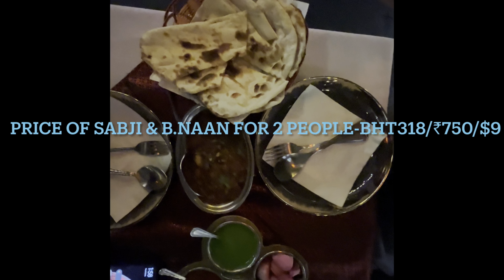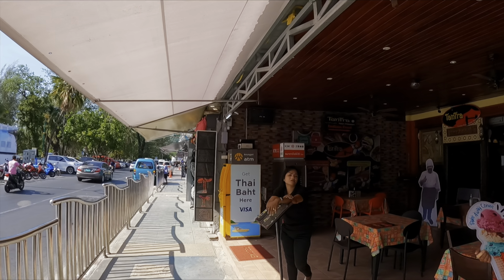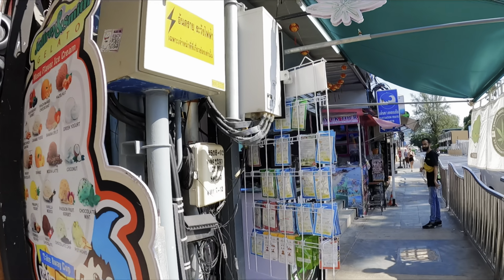Here we order paneer tikka masala and butter naan. The name of the restaurant was Tantra, and the taste of the food was the same as a normal Indian restaurant.